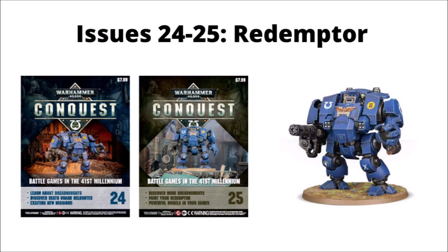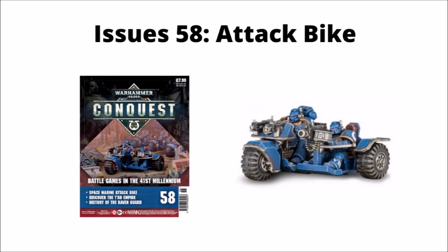Issues 24 and 25, which you have to buy together to get the full kit, get you the Easy Build Redemptor. This one's currently on sale from Games Workshop at £25, the Conquest issues are £8 each, so £16 it currently beats out the discounters for buying you a Redemptor Dreadnought. Not by much, but it is still cheaper than they offer. I haven't picked up this one myself yet, as it's a bit more of a marginal discount, but I'll admit it was very tempting.